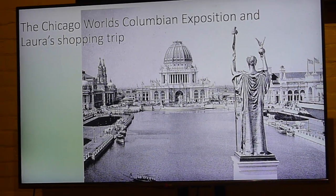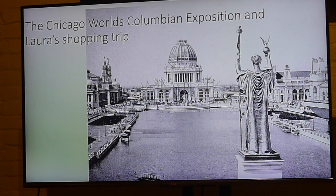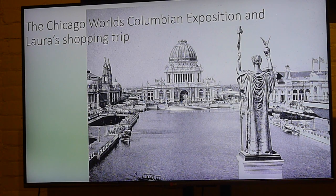I mentioned they like these expositions. They attended the 1893 Chicago World's Columbian Exhibition, which is probably the most famous of one of these. It's also known as the White City. It is the first such event to be fully electrified with Edison lights. And Laura and Edmonds went up there on a shopping trip. They purchased some chandeliers, the dining table, and some brass beds, among other items, for the house. And of course, things like furnishings we'll cover in part 2.